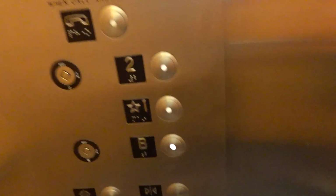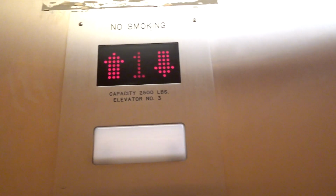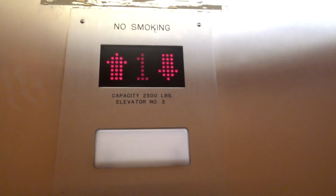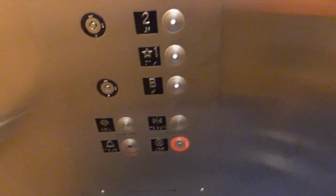Let's go down to B. And that indicator is glitched out. It's not supposed to be like that. Here we are on B. There's some sort of wiring fault. Hotchkiss elevator. This is an early 2000s.